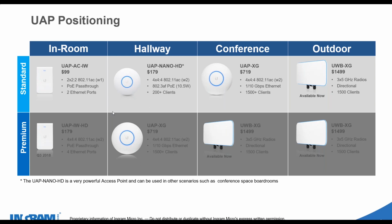So if you have any wired only devices, maybe an older laptop, you have ports available to plug those units in. The next model, the Nano HD, is becoming the standard baseline that we're going to be using moving forward for the Ubiquiti access points. It's a wireless AC Wave 2 access point, supports up to 200 plus clients. That's the standard option, and then a big step up from that, the one below it, the premium option, the UAP XG.